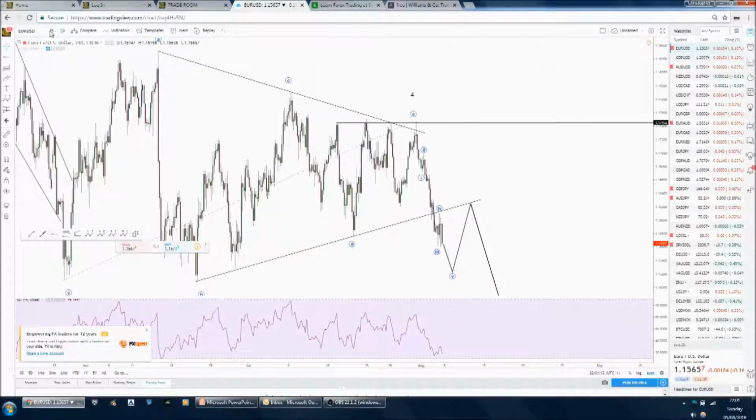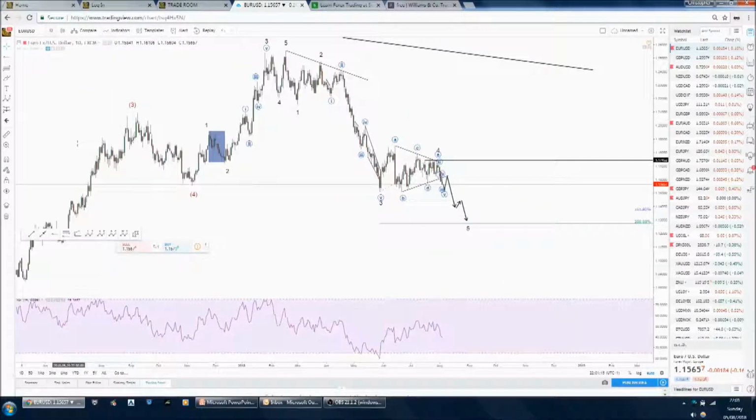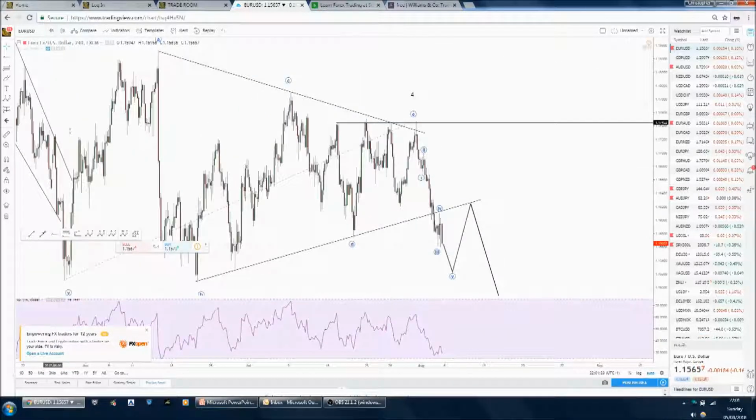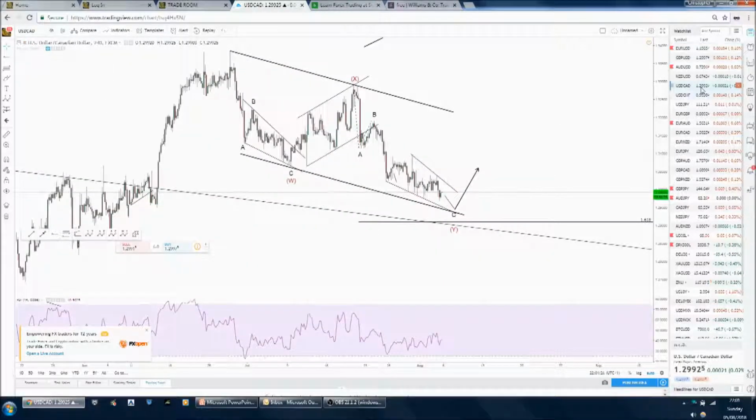I just want to show you where targets would be. We could end up sub 113 if it plays out. But obviously I'll keep you guys updated day by day on that. I'm just going to flick over to the next thing I'm looking at, which is the dollar Canadian.